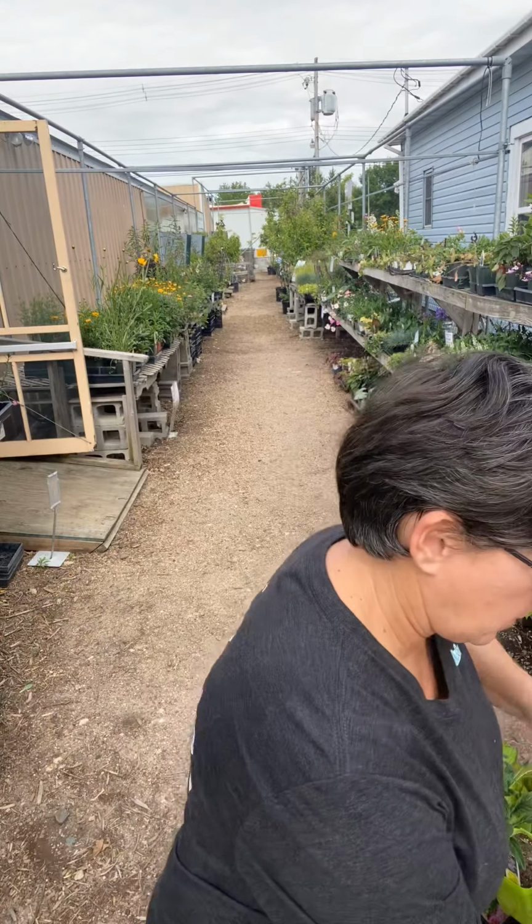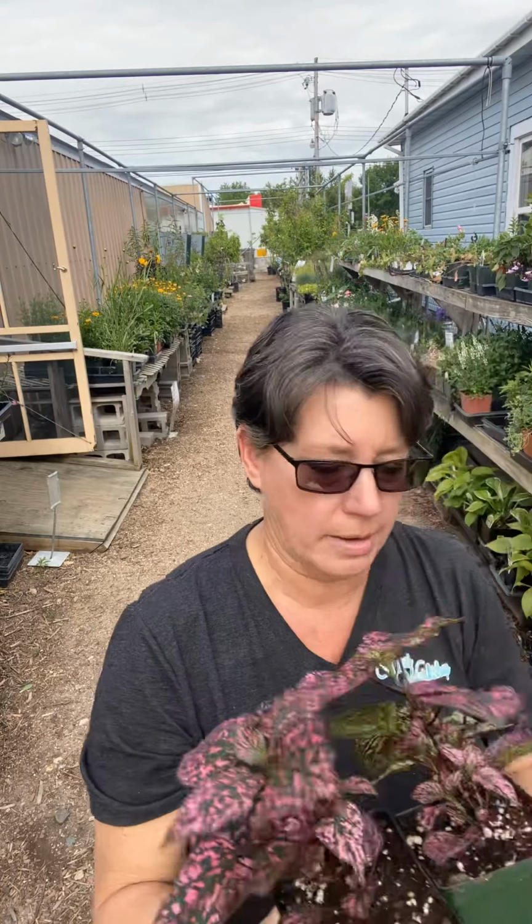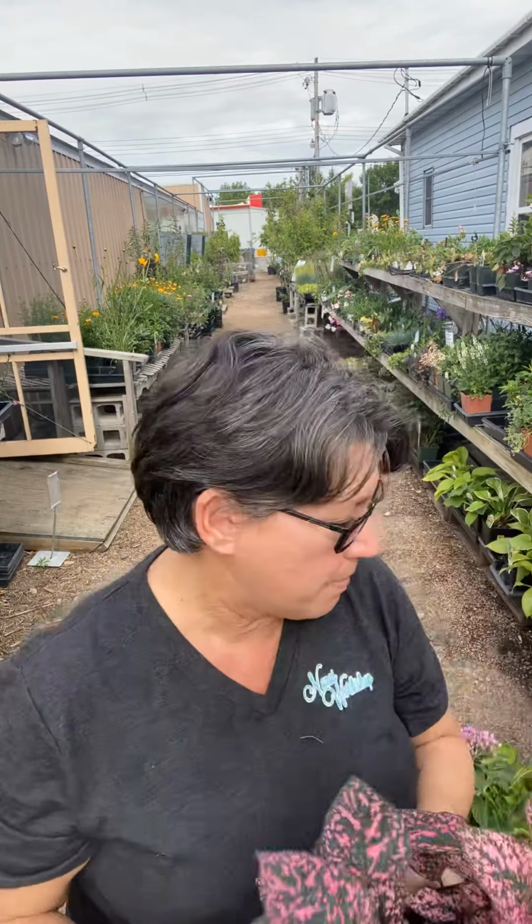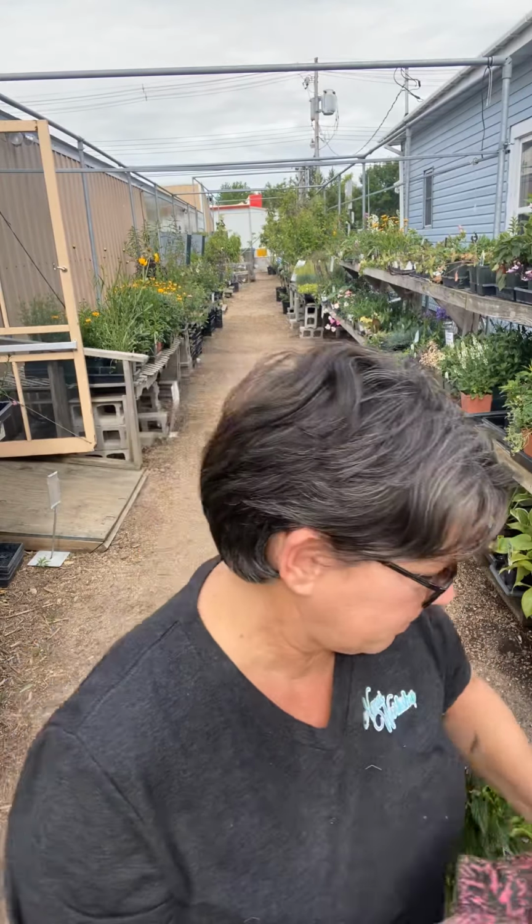Now let's talk about some shade annuals. I call it the polka dot plant. I love these. Isn't that beautiful? They come in a white variety too, with the white variegated in the leaf. Isn't that pretty? But again, they're annuals. They will not come back.